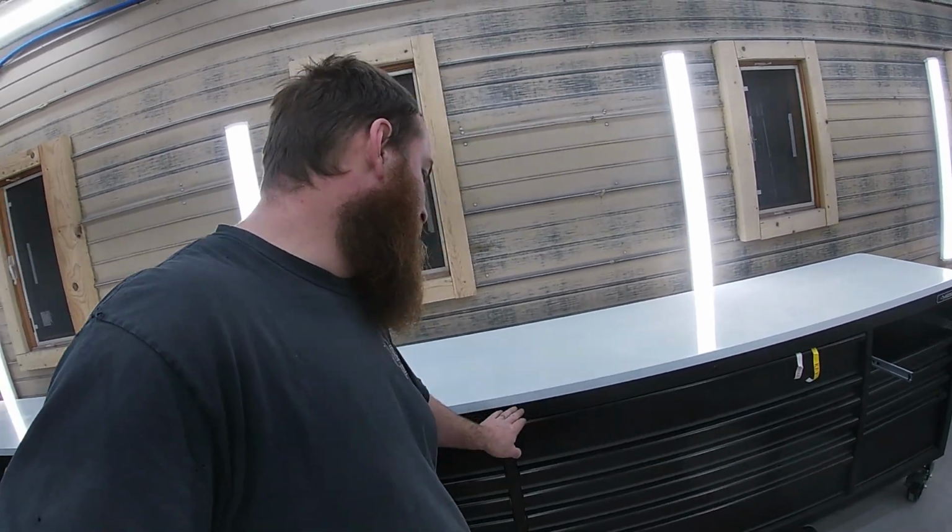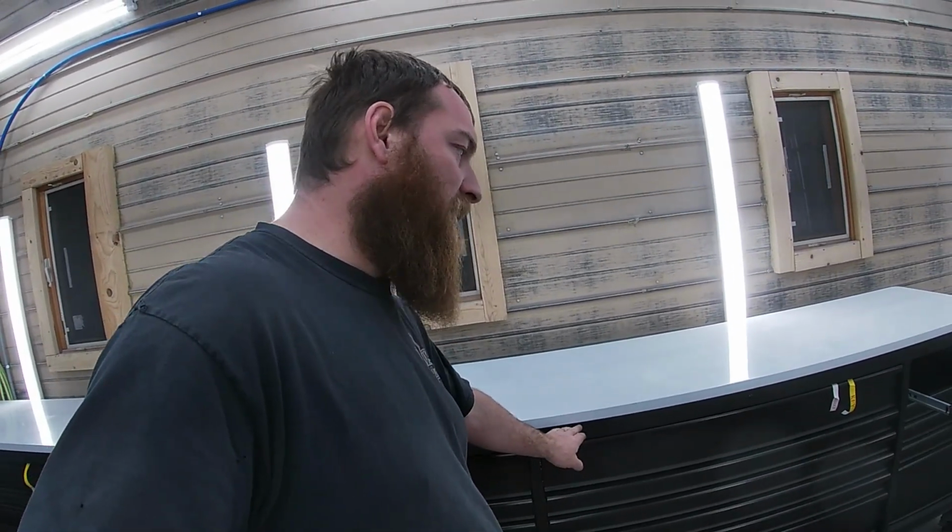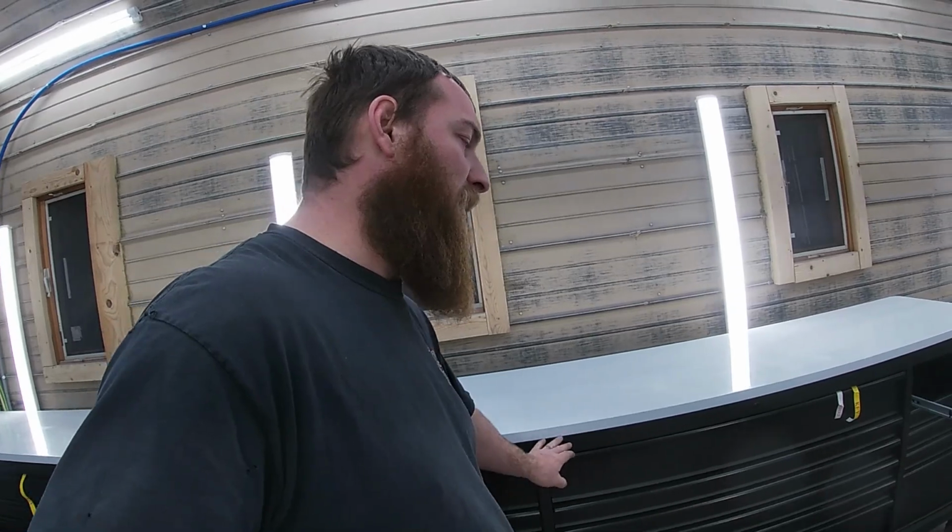We're probably going to make the case glossy, gloss black, just because I think it'll look better. And then the drawers we're going to do something fun with. I'm not telling you. You're going to have to stick around and find out. So let's get rolling on this thing.